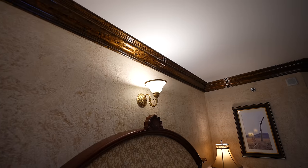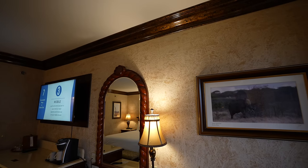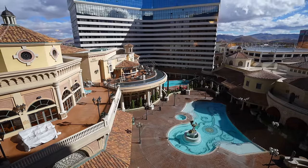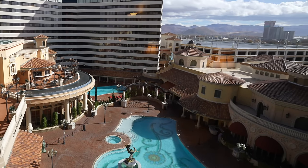There's also a really nice detail around the ceiling. The crown molding is this copper patina finish. It's just a nice touch. It looks gorgeous. Our view is wonderful. We're on the 9th floor in room 23, and we have the best view of the pool. You can see the mountains tucked in the back. A very welcoming room.